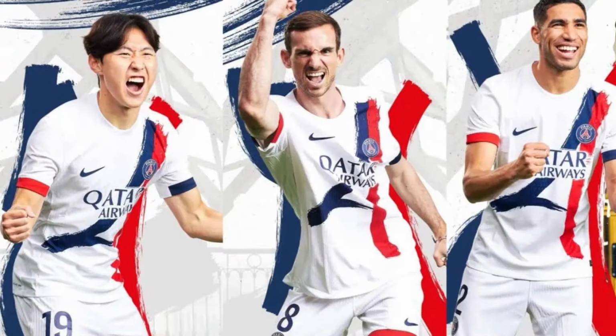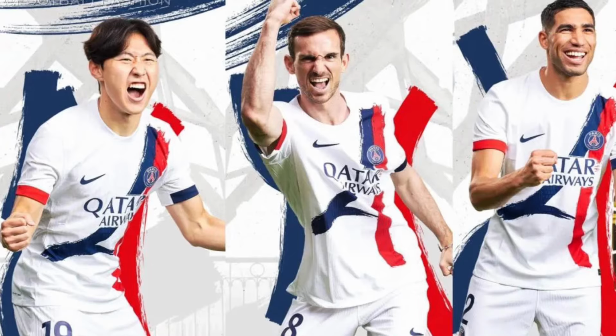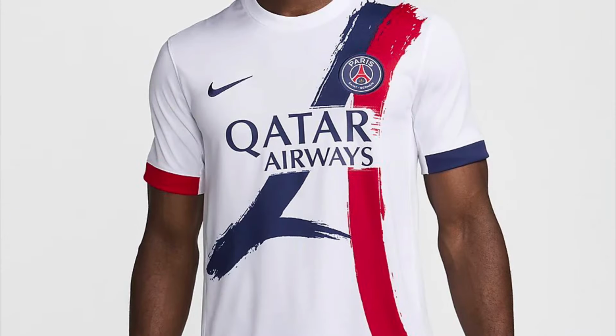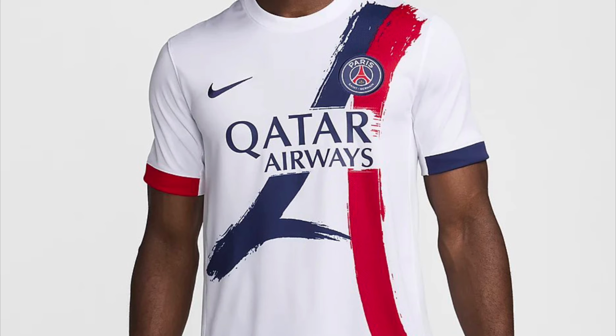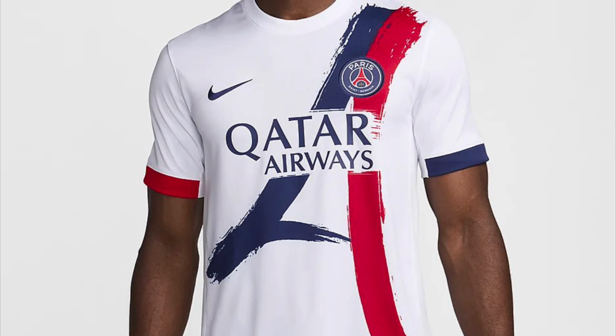Next up, Ligue 1 of France. I've chosen PSG's away kit because it has the Eiffel Tower in red and blue, sort of painted on there. Also red and blue on the cuffs, which I really like. I'm not sure how you can make a better PSG away kit. It uses the club's colours and references Paris's most iconic landmark, all while looking really good.